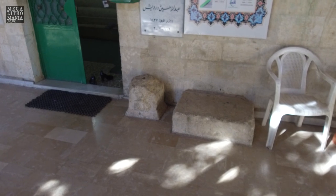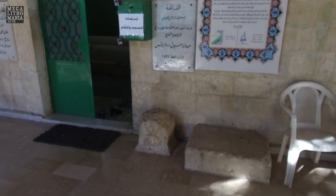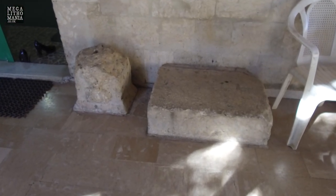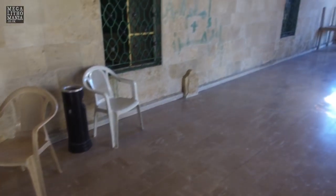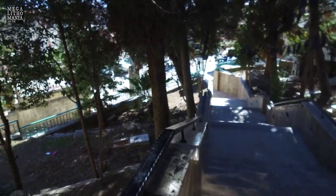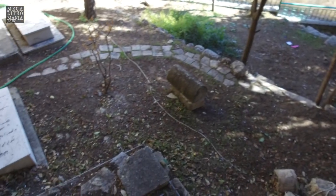So we're just outside the entrance to the tomb of Noah, which you can just see in there. But look, there's ruins here. Now, it's said that these are Roman ruins, but there's good evidence that the Phoenicians or the Canaanites were around in this area. And all along here, we see pieces of stone scattered around. And outside here is evidence of an ancient construction. And you can see Phoenician-type tomb lids.